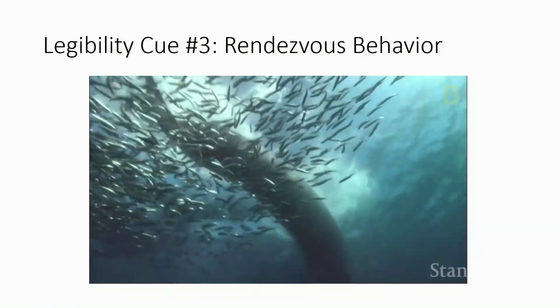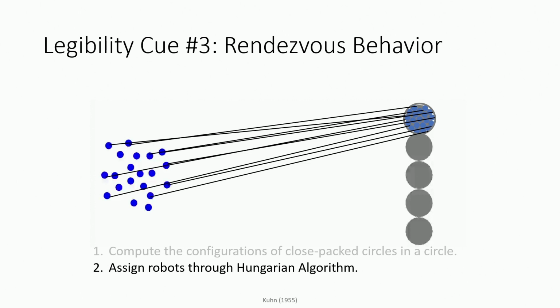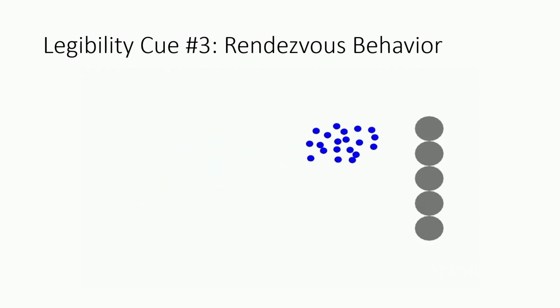Lastly, I wanted to leverage swarm behavior, specifically the rendezvous behavior, to enhance legibility. For rendezvous behavior, the agents typically move towards the same point, but as these are real robots where there can't be any overlap, I computed the configuration where the robots are packed as closely as possible using prior literature on circle packing. Then I used the same Hungarian algorithm to find the optimal assignments and generated straight paths towards that assignment for each robot. The resulting motion is as shown here, where the center of each robot maintains a straight path, but then the robots all merge towards this target.